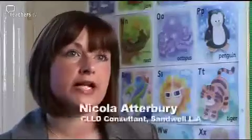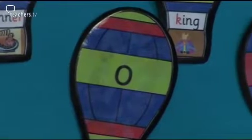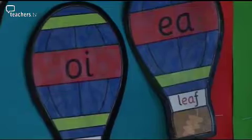In the past, we would have expected children to learn the alphabet, to learn the names of all of the letters and a corresponding phoneme for each of those. But now we're expecting them to learn the 43 phonemes by the end of the reception year. So the expectations now have really been raised.